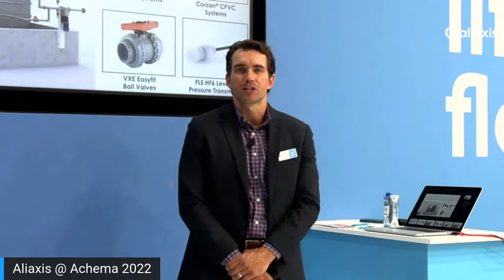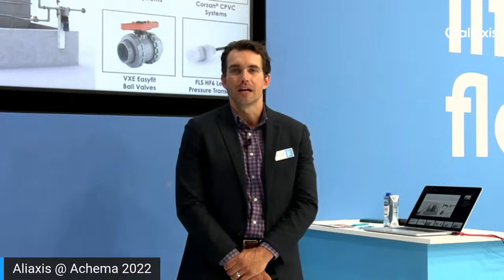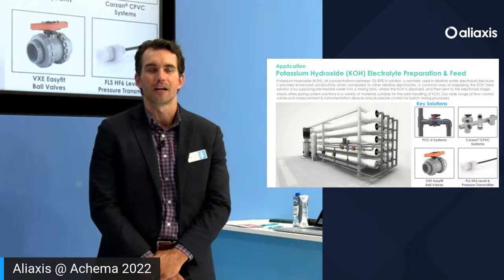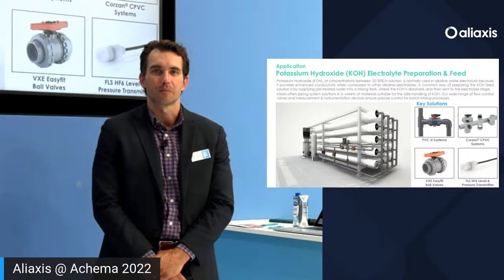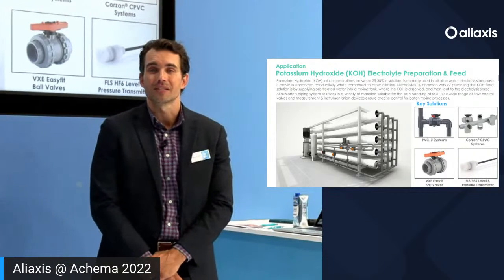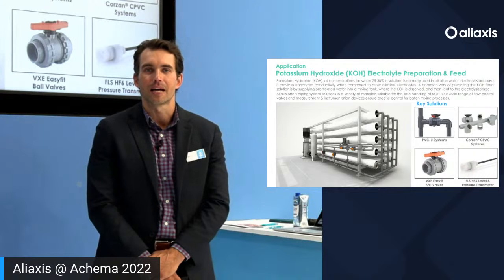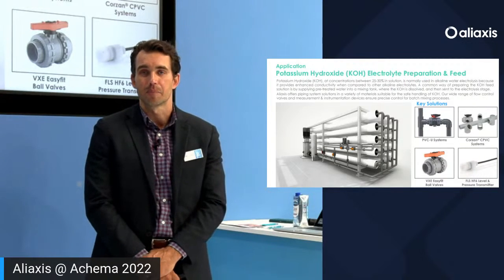Another important application related to alkaline water electrolysis is the electrolyte feed and recirculation system. So potassium hydroxide, KOH, typically in concentrations between 25 and 30%, is utilized in alkaline water electrolysis because it provides very good conductivity properties. Plastic piping systems like PVC and CPVC are ideal for safely handling potassium hydroxide solutions in various concentrations, pressures, and temperatures.